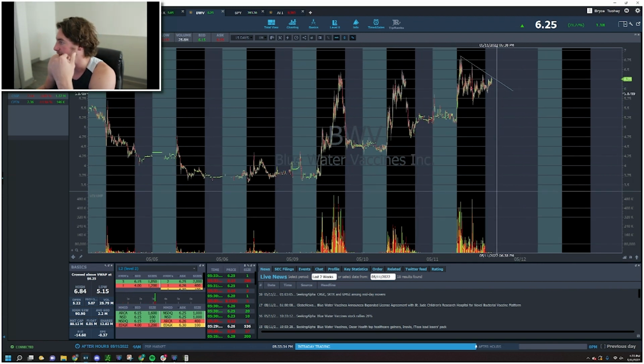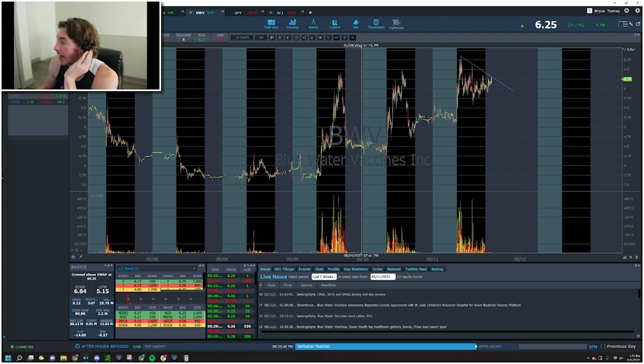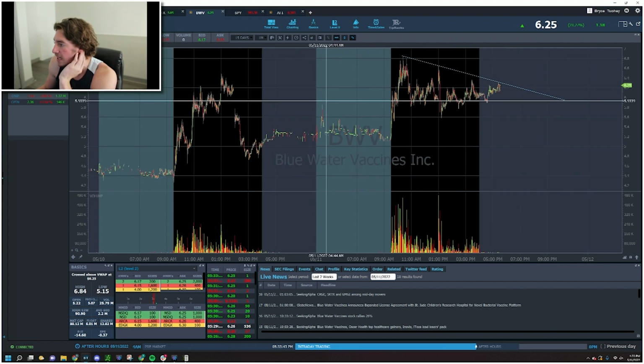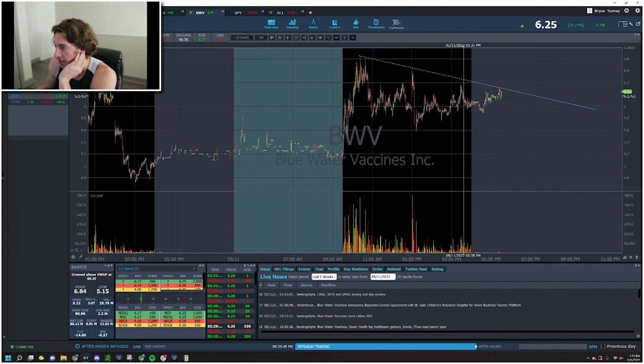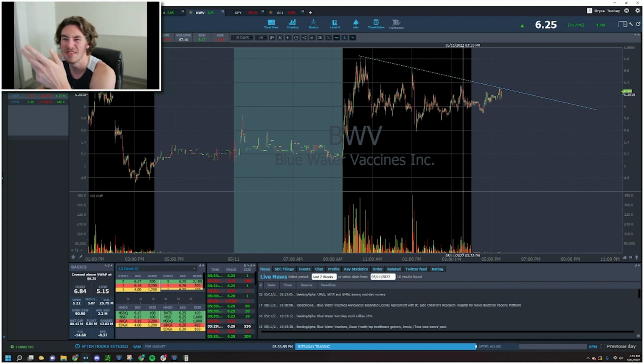I'm risking just the 5.80s low right in here. Very acceptable risk for me. And I did try BWV in this area on this dip actually. I lost like $150 on it. Again, same thesis though, where it just hadn't broken down by the end of the day. I didn't want to hold it into after hours.